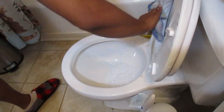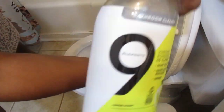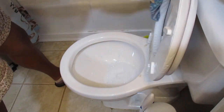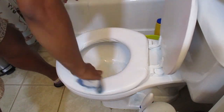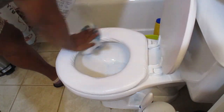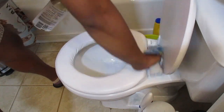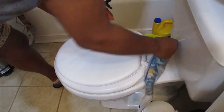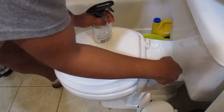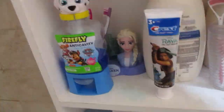I then tend to wipe it down because the kids will come in behind me and then want to use the bathroom. But I am using the 9 Elements bathroom cleaner just to go ahead and wipe everything down. I really don't like the smell of the 9 Elements. That's just my opinion. I don't know if you guys have tried it before. Comment down below if you have. If you haven't, I honestly would say it's not for people who are not interested in fruity lemon cleaning supplies.